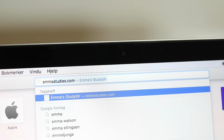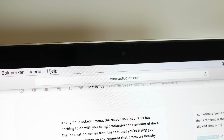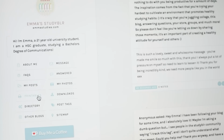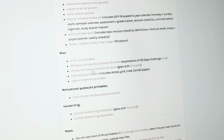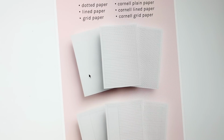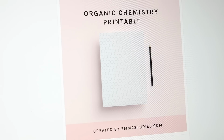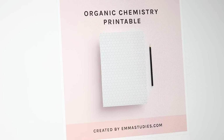This again brings me over to my next favorite, which is note-taking printables from Emma Studies. You've probably already heard of this amazing study blogger, and she has a large selection of free study printables of all kinds. At the moment, I'm loving her printables with different paper styles. So she's got grid, ruled, dotted, Cornell style, and even hexagonal for organic chemistry.